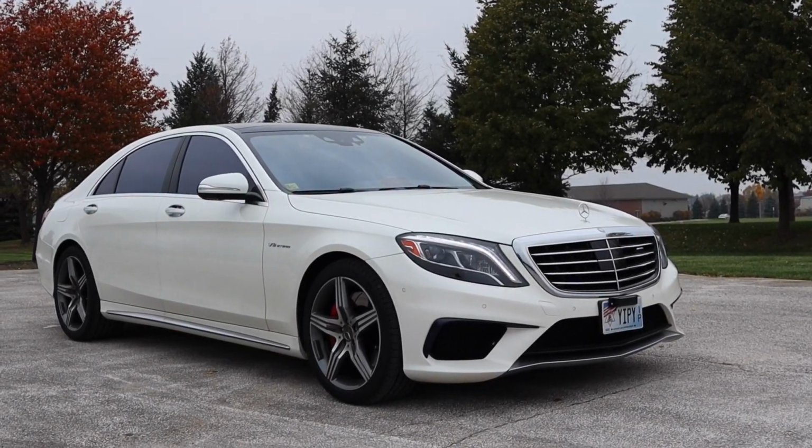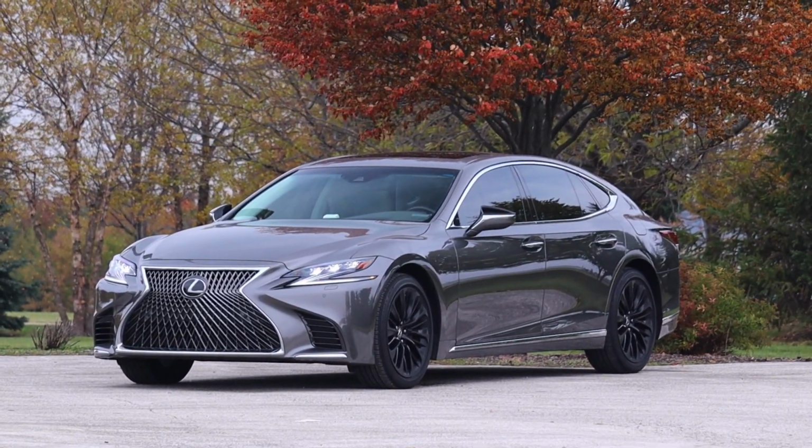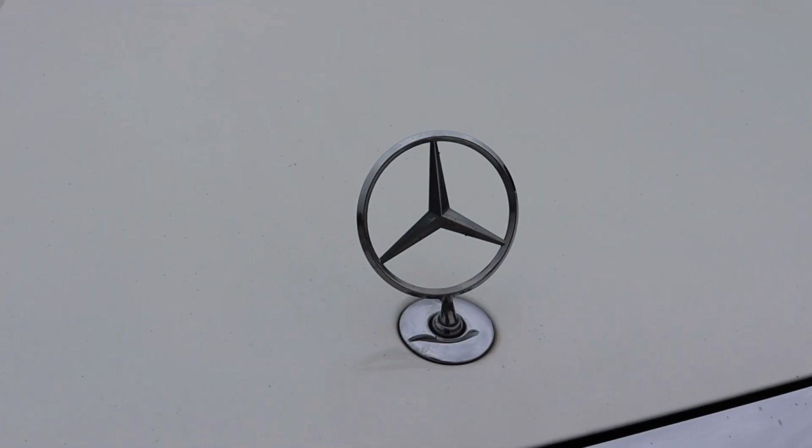And you have to remember that this S63 is twice the MSRP of the LS500. This was priced at about $160,000, whereas we mentioned the LS500 is around $88,000. Is this car twice the car that the LS500 is? And honestly, no. This isn't really twice the car. Yes, it has some nicer features, and it's quicker, but it's not twice the car.